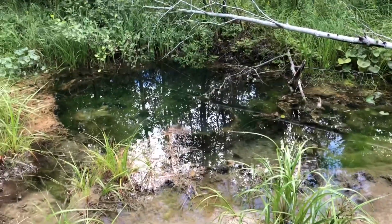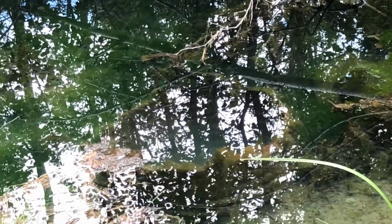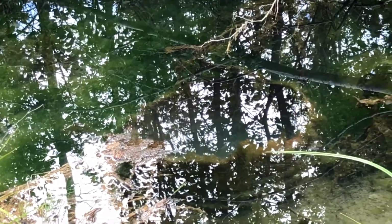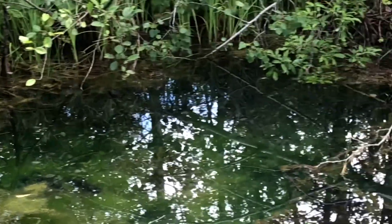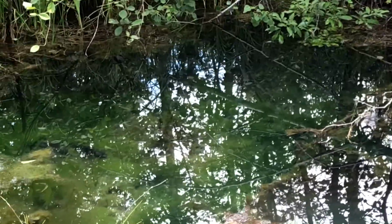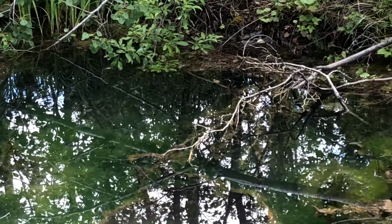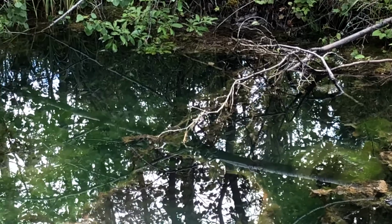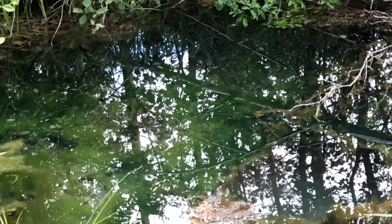I don't know if you can see in the middle of that. Can you see the old tile underneath the water? That's the old tile. So the guy is going to come and take that out, dig this area all up, and hopefully we'll have good clean water. This is water that my great uncle drank and my uncle drank, so it should be okay. And with filters and whatever we have today, it should be good.